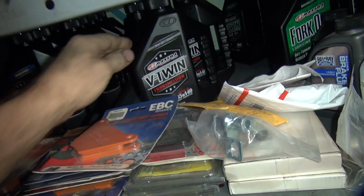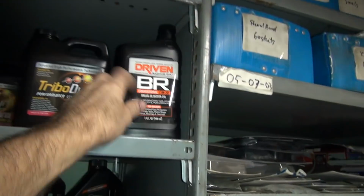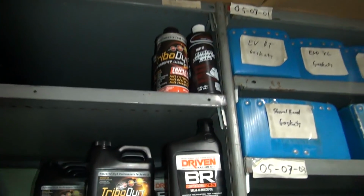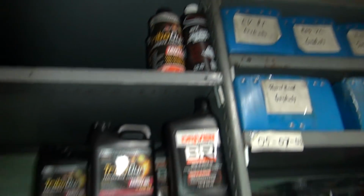This is my regular oil, and then I use Tribodyn for the next grade up. Those are the two oils I stock. And I use the BR Driven for the break-in on my new motors. For assembly lube, I use the Torco assembly lube. I've been using that for 50 years.